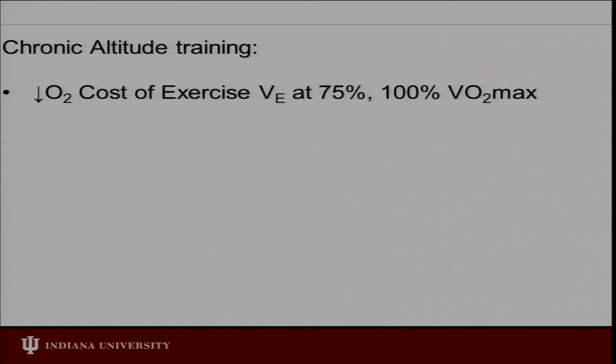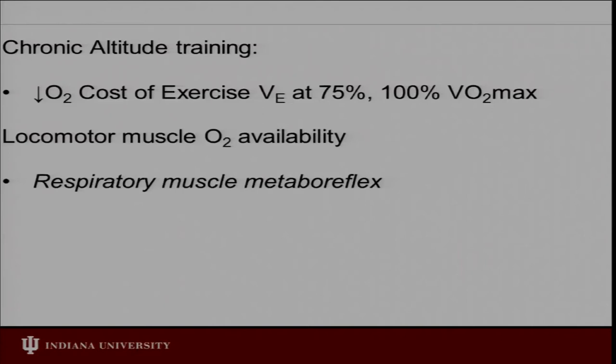Okay. Now, what does this mean for exercise performance? Well, we think that it's possible that, especially at maximal exercise, a decrease in the oxygen cost of breathing would indicate an increase in the locomotor muscle O2 availability.